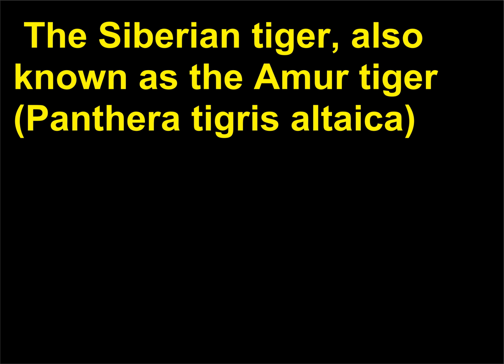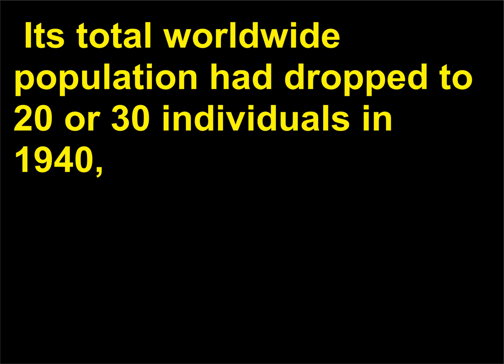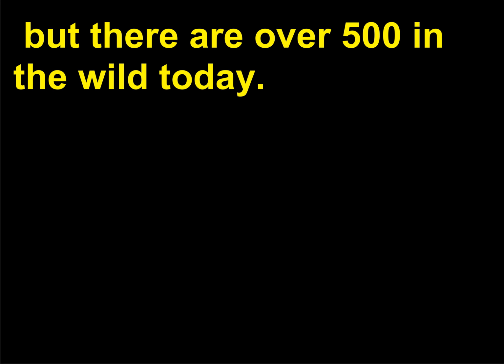The Siberian tiger, also known as the Amur tiger, Panthera tigris altaica, is one subspecies that has made a comeback in recent years. Its total worldwide population had dropped to 20 or 30 individuals in 1940. But there are over 500 in the wild today.